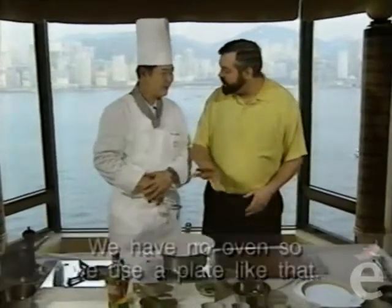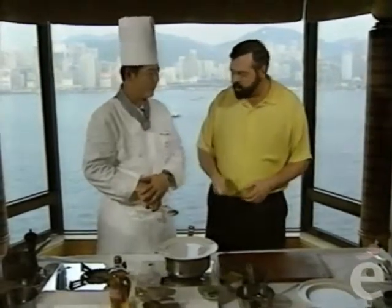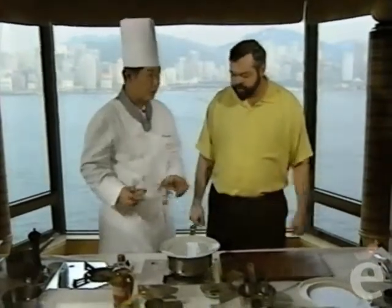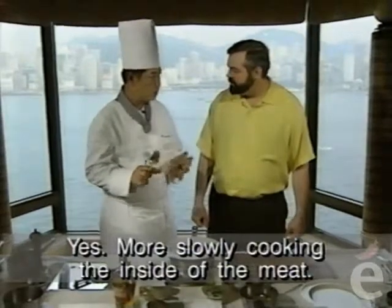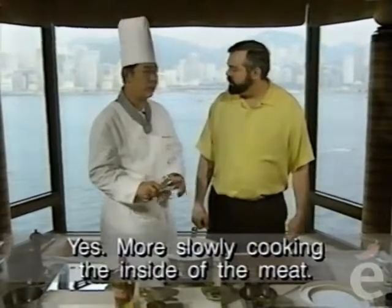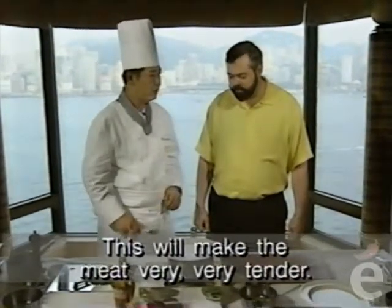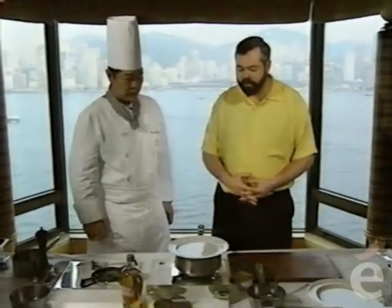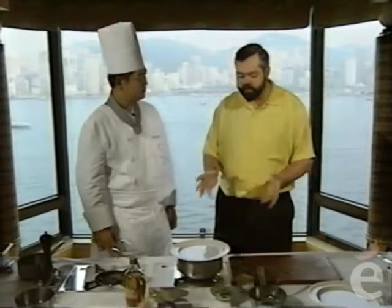Again, a nice deep pan with a thick bottom, and cover it. Yeah. And that creates a nice hot environment to encourage the cooking. Then it goes more slowly inside the meat. Right. And then we make the meat very, very tender. Oh, beautiful. So a nice, slow, careful cooking process. Yeah. And now what else is going to be featured in this dish?